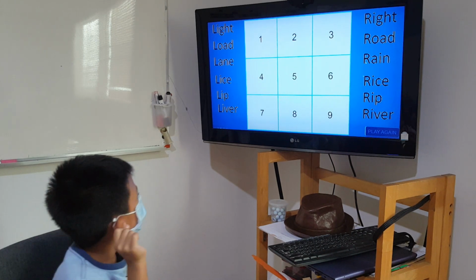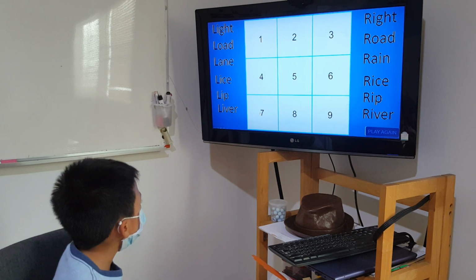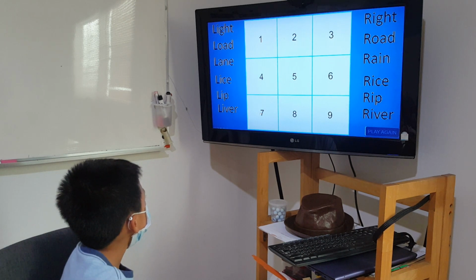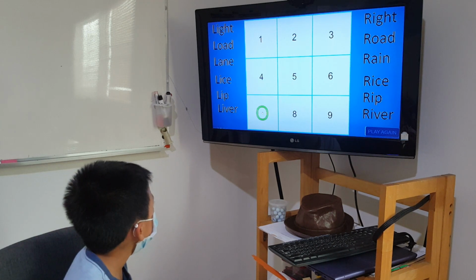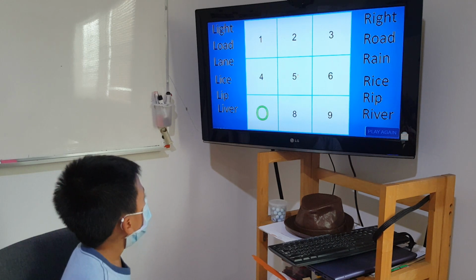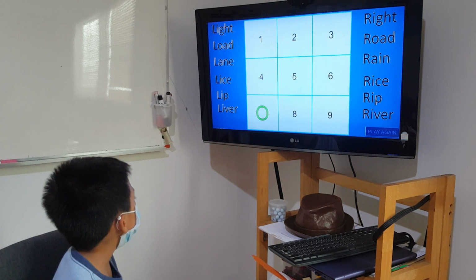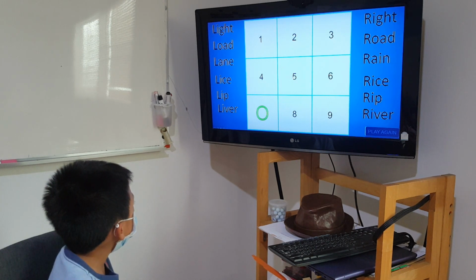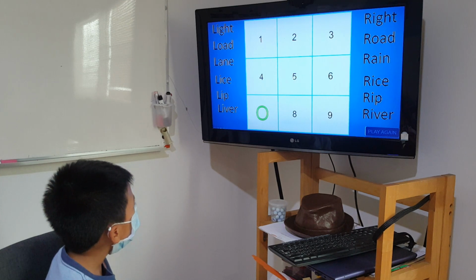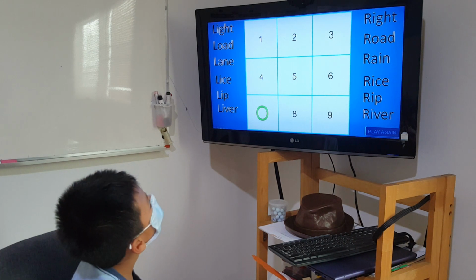JJ, pick a number. 7. You want number 7? Spell lice. So say the letter names for me. L-I-C-E. Good. We're not doing phonics now. Normally we don't do phonics sounding. Okay. I want number 5. Ask me to spell a word, JJ. No, you ask me. Say one word for me, please. Read a word to me. Lip. R-I-P? Is that right or wrong? Wrong. Oh no! I don't get it.